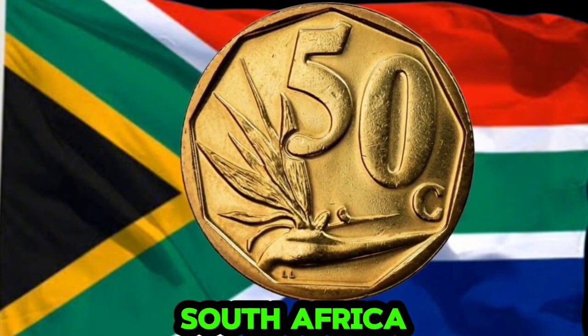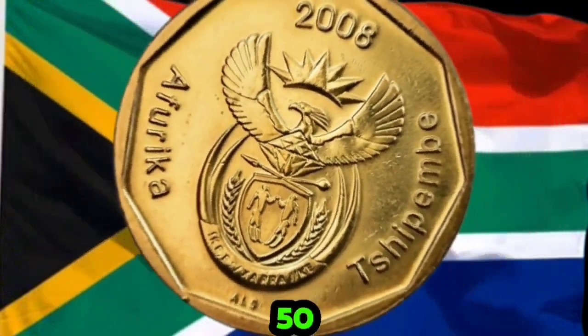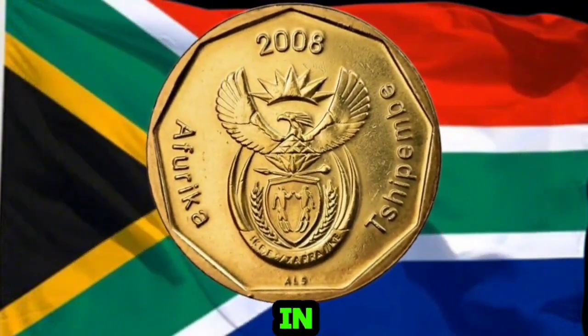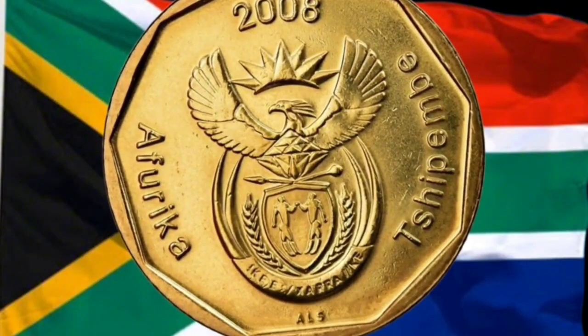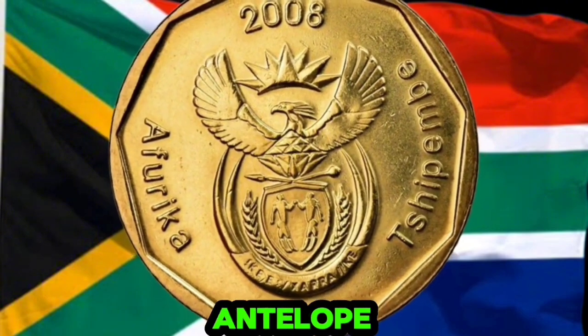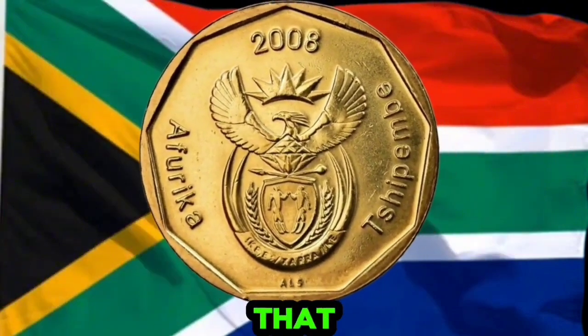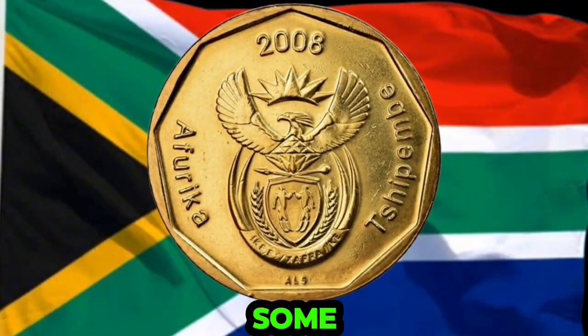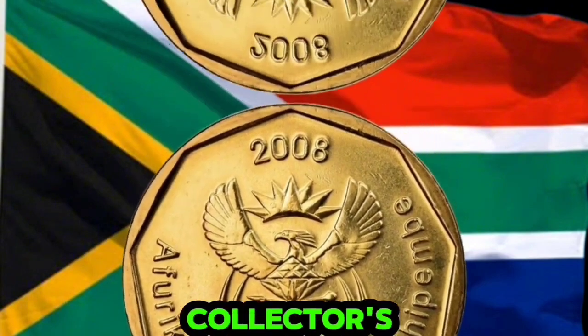South Africa has a long and rich history when it comes to coinage. The 50-cent coin, commonly used in circulation, features one of the most iconic images, the image of the springbok antelope, an emblematic symbol of the country. But unlike most coins that simply circulate as currency, some rare coins like this one have a story that makes them a true collector's item.